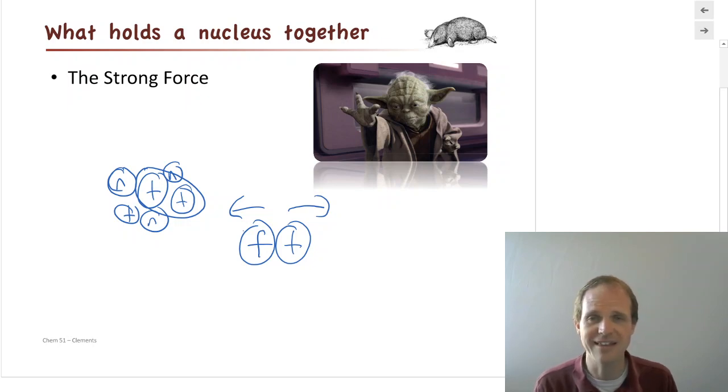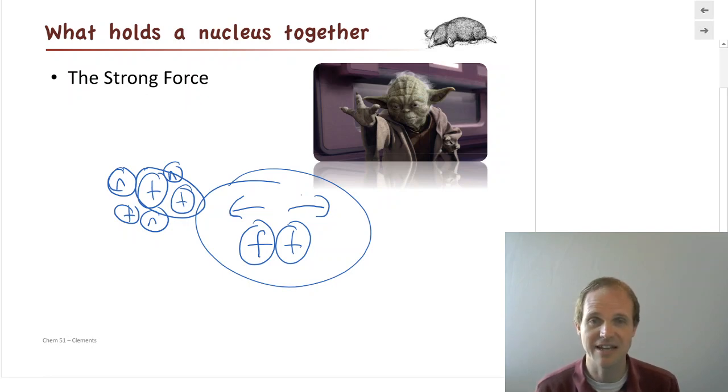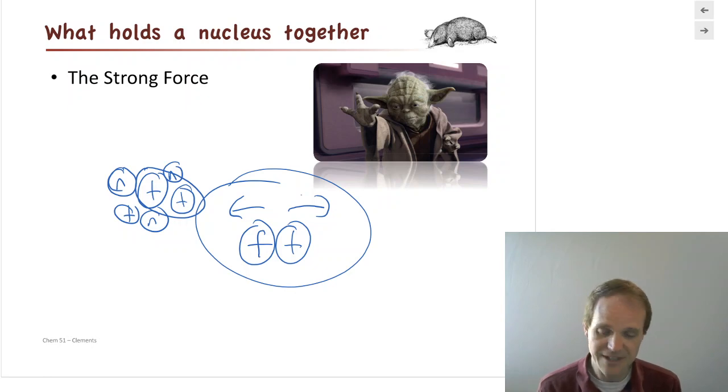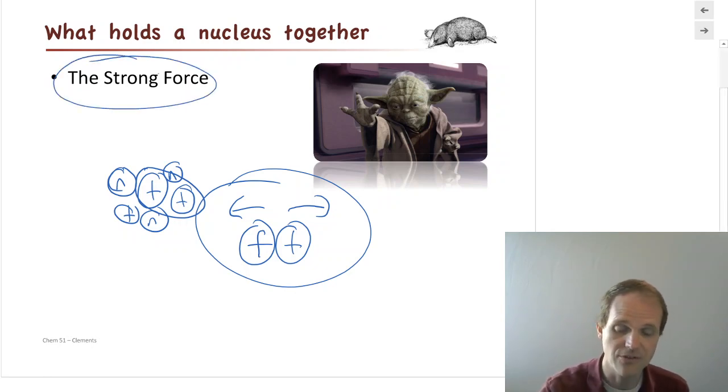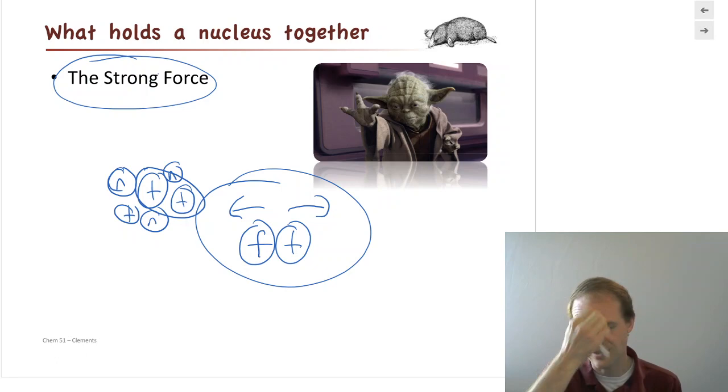We shouldn't have anything else, because those positively charged protons should be repelling each other so much that all nuclei fall apart. But obviously that doesn't happen. So there's something more powerful than the electrostatic repulsion. And what could that more powerful thing be? It turns out we call it the strong force. And yes, it might be a little bit like Yoda, but even stronger, because it's overcoming one of the strongest forces we know of in the visible universe, which is the electrostatic repulsion force.